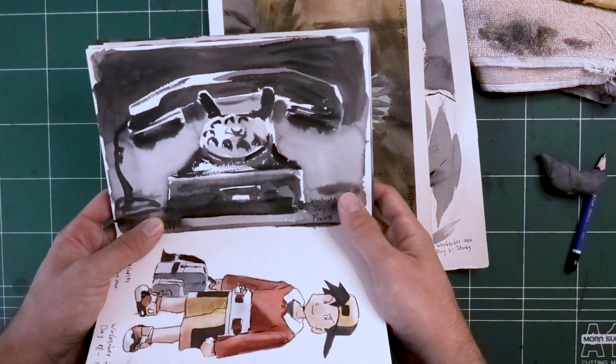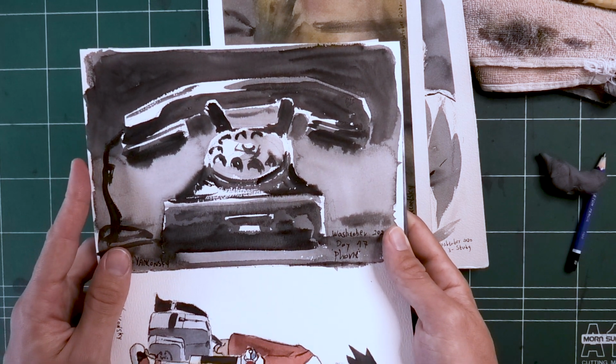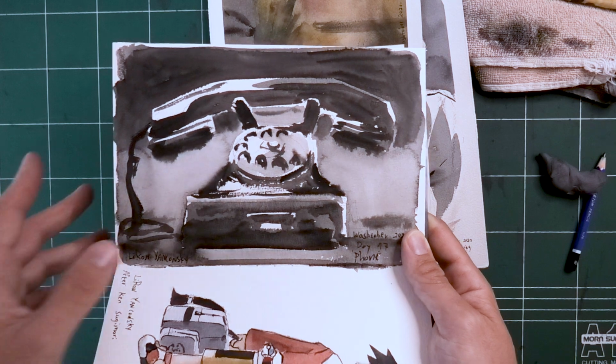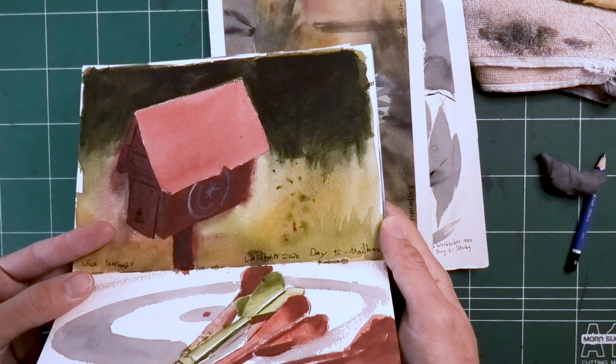Then we had day 17, Phone. Did this one real quick. I believe that was on a Saturday. Just had fun with it. I love monochromatic work. It really allows me to go a little wild and crazy and have fun. Don't have to think about too many things.